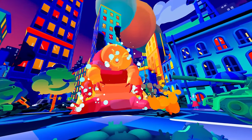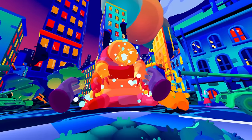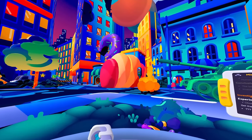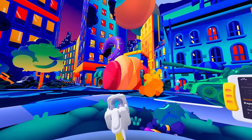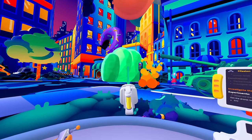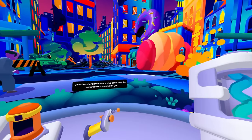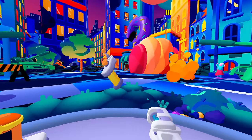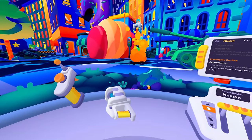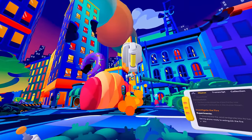Don't you worry. Okay, I just need you to shrink. Just need it to... Oh! He's so cute! Okay, and then what, I take this? No. Scan him. Scientists don't know everything. Oh my god. All right, let's grab the drone. Gotcha. And then what? We put out the fire? Do I need to do something with this?